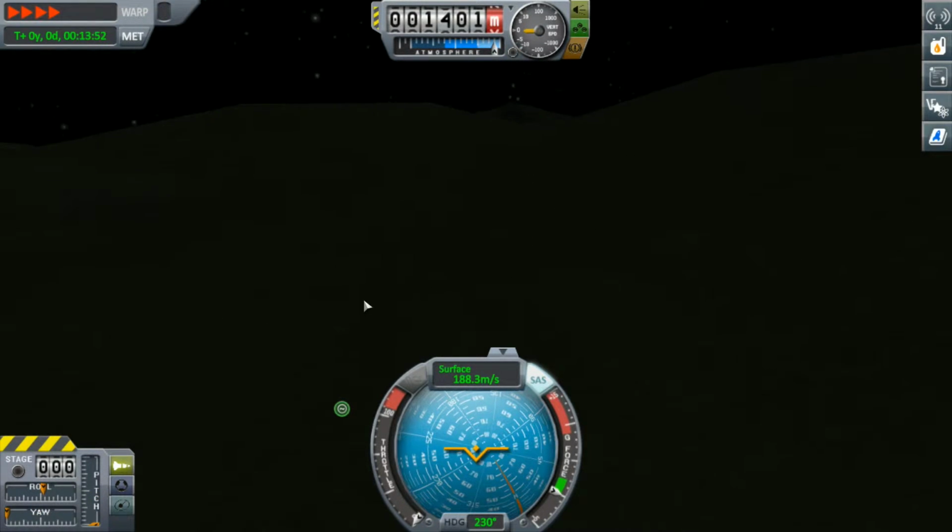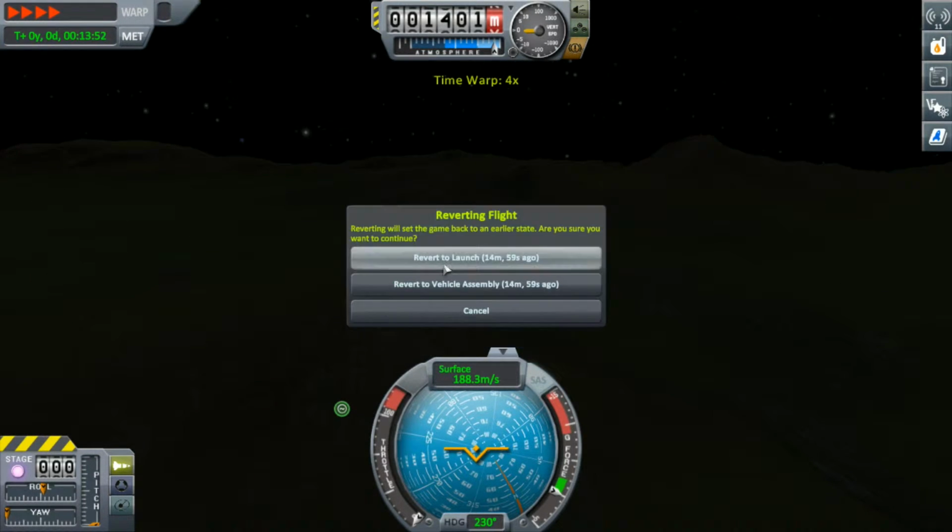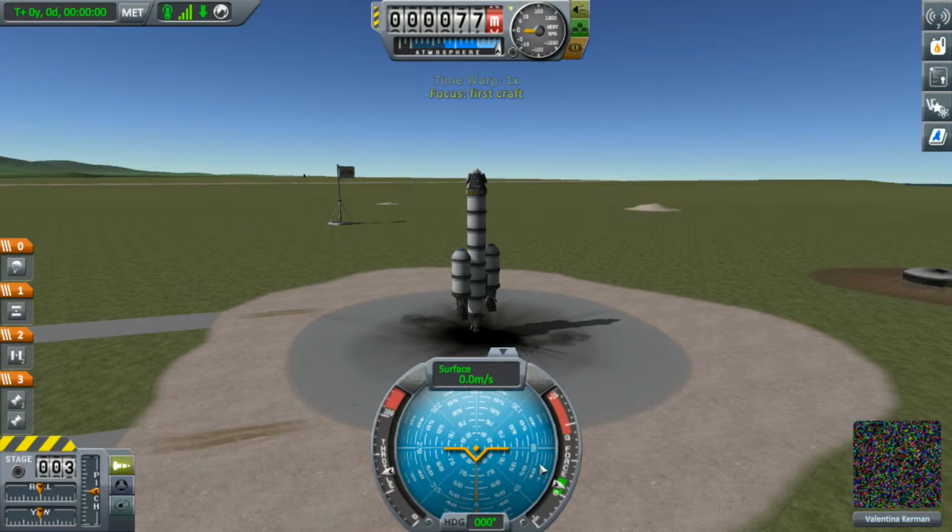Whoa! Okay, I think that was 1,000 feet above sea level. Revert flight. I'll make this happen again. Yeah, so I'm pretty sure that it's like 1,000 meters above sea level and we landed in like a mountain range or something like that. So I'm going to set the parachute to go off at a much higher level, just so we know that we're not going to crash land.